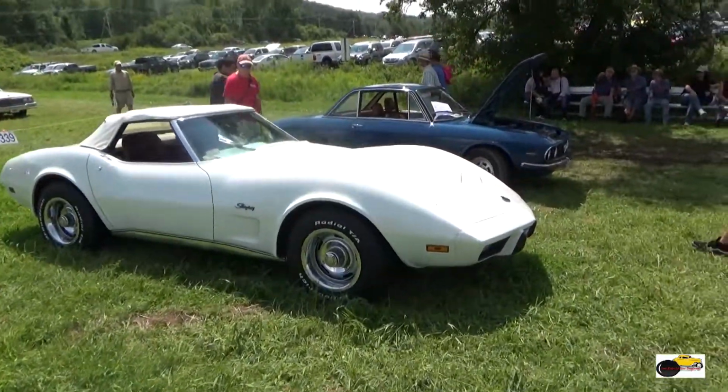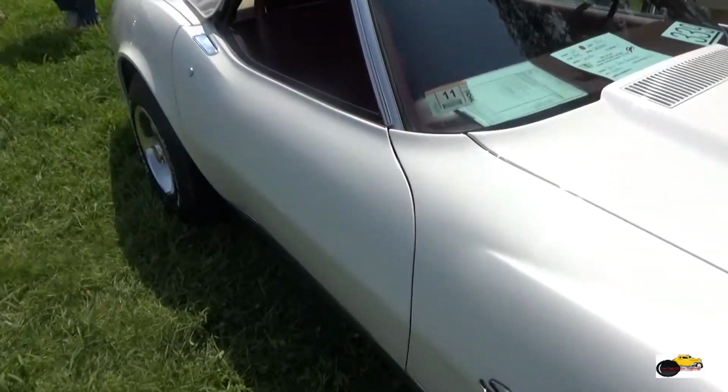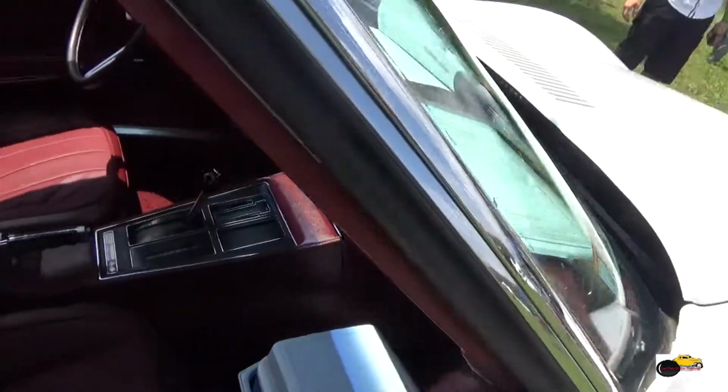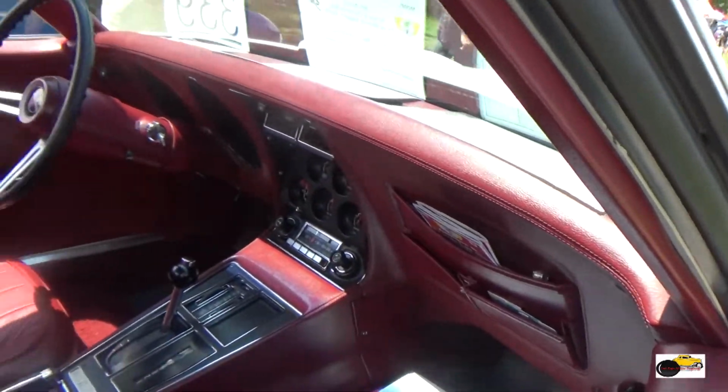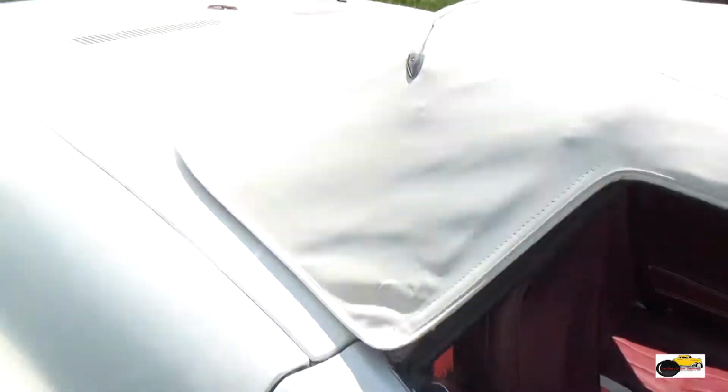Now we're looking at a C3 Corvette. This is a later one, I would say '78 perhaps. White with red interior. Really cool.